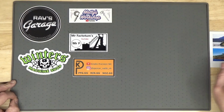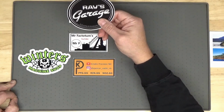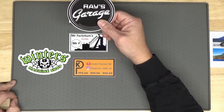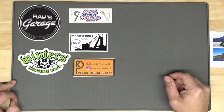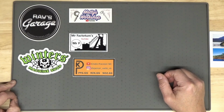And then yeah, Ray from Ray's Garage. Ray was on a bit of a break for a while, but he's back now, and he's working on, I believe, a 1970 Nova, and doing an awesome job on it. It looks fantastic. I can't wait to see it when he's done.